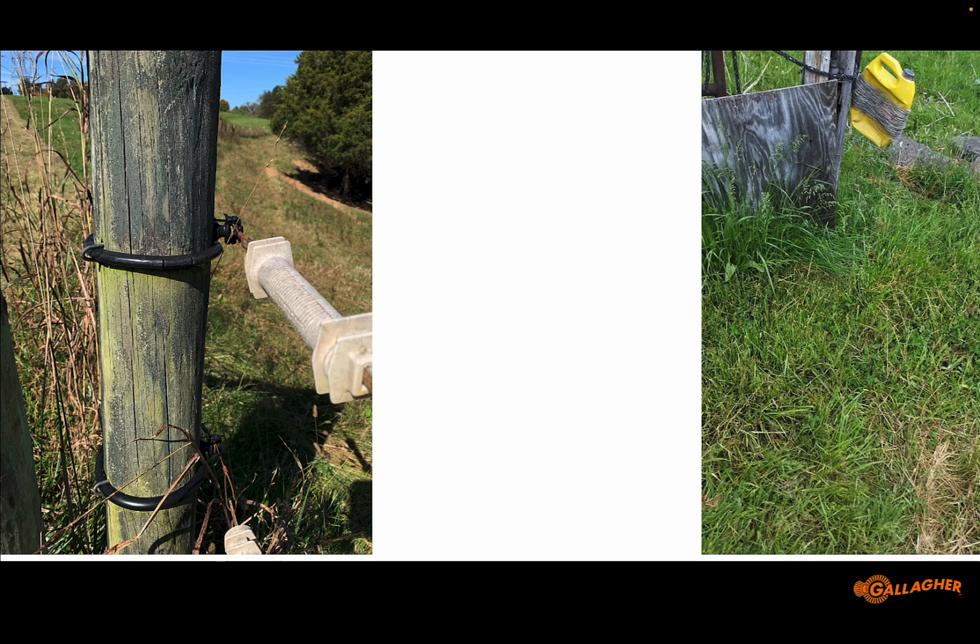Polywire, that's fine. If it's a permanent, high-tensile fence, go under your gateway with double insulated cable in some type of protective pipe. It doesn't have to be conduit, but some type of protective pipe to keep pressure and rocks and things from cutting into it.